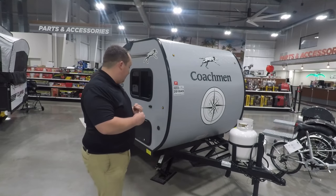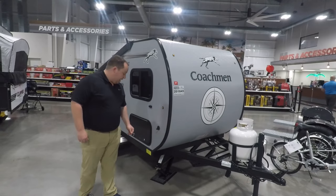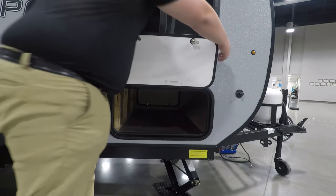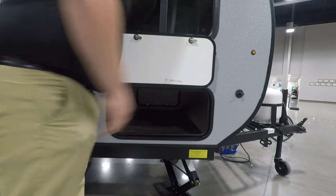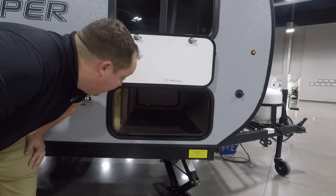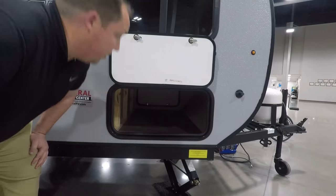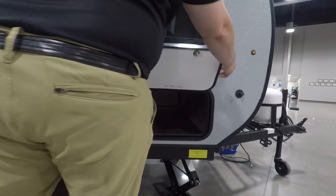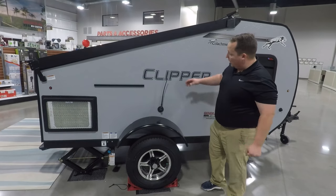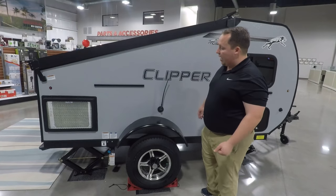But right here, you do have a place for solar, and then you actually have a little bit of pass-through storage. Right here, you do have some storage. It's held up here with a clip, and as you can see, it does go straight all the way through. And actually, for such a small travel trailer, that's a pretty good amount of storage. Single axle, you have a 13-inch tire. Right here's an antenna for a radio for on the inside.